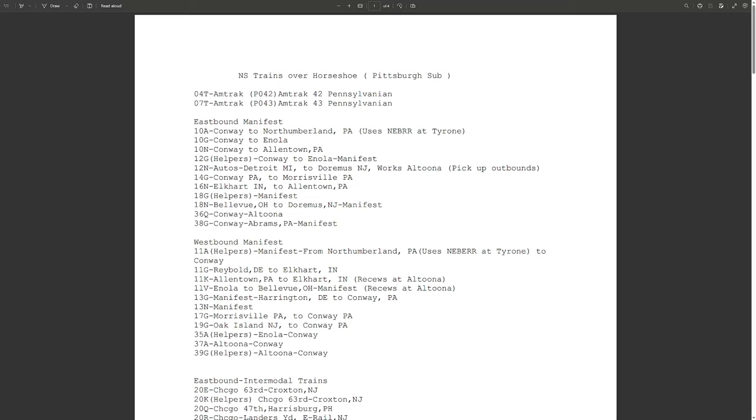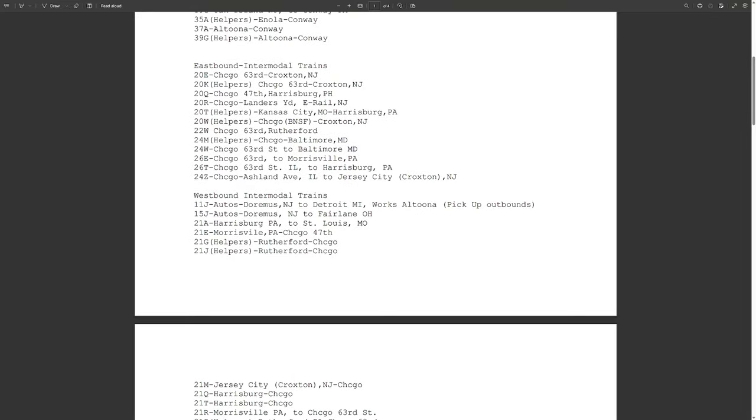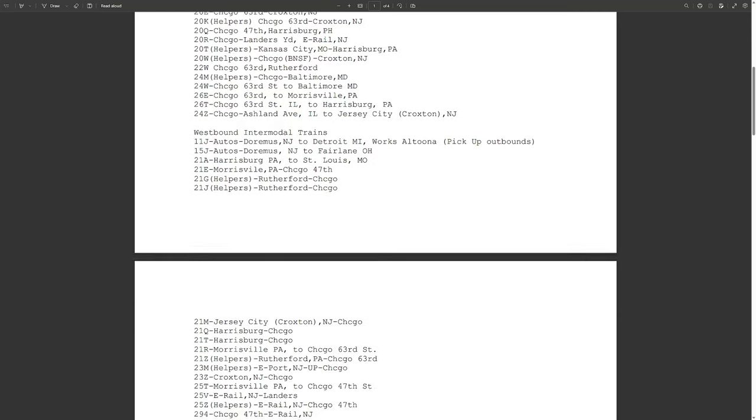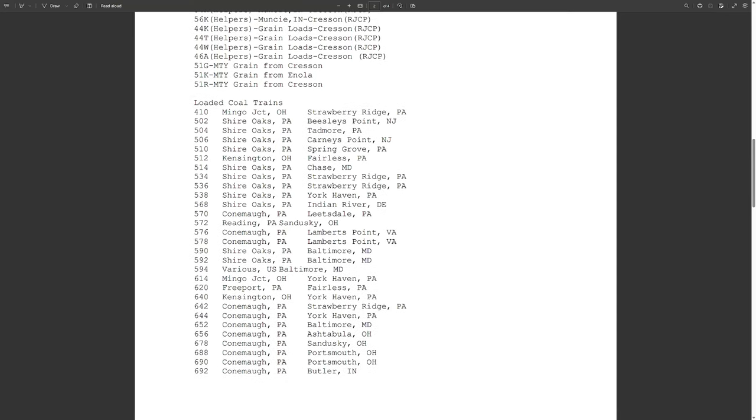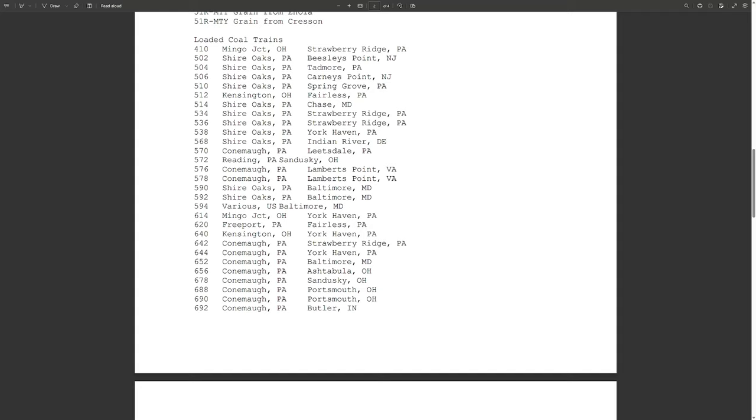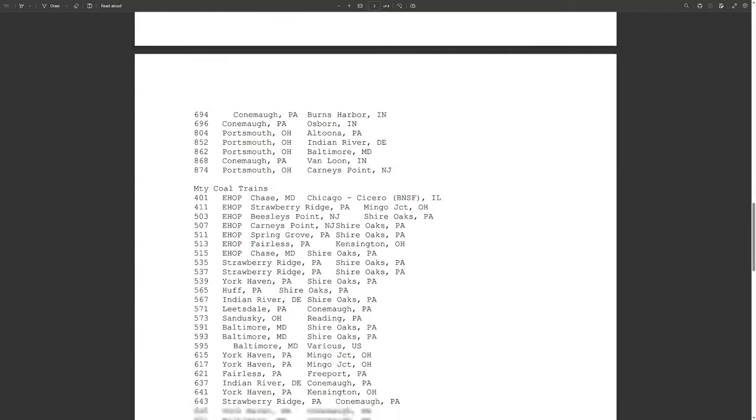But this is one of the first documents that you'll see here, which shows you everything you need to know about the trains, the types of trains. There is Amtrak that runs over the line. There's, I think, three Amtrak stations, Tyrone, Altoona, and Johnstown. Tells you all about the manifest, eastbound and westbound. Of course, you got your intermodal trains, which by today's standards is a huge deal with the Pittsburgh line. You've got domestic and intermodal, mainly going between Chicago and the New York City greater area. Coal trains, of course, loaded going east, empties going back west.